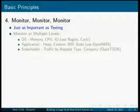Principle 4. Monitor, monitor, monitor. Monitoring your large system is every bit as important as testing the code that goes into it. In fact, I would almost say that it's more important. A couple of basic reasons.